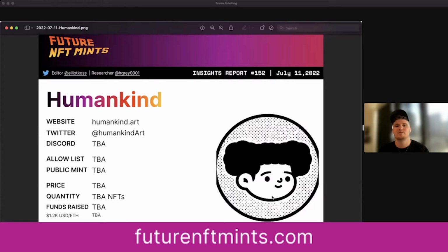Humankind is an art project by Pablo Stanley. He's the artist who created Robotos. He's a really big artist in the NFT space, and not very much is known about this project, but because it's such a big artist and they have such unique art, this is totally a spot you want to get in early if you can.